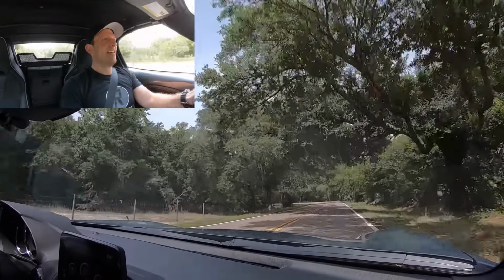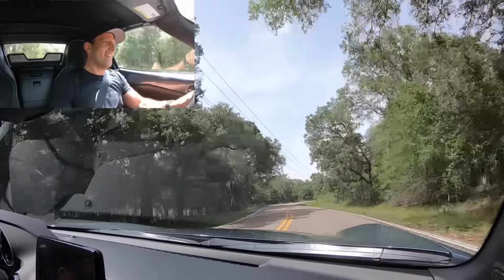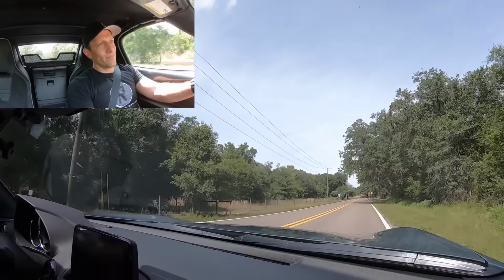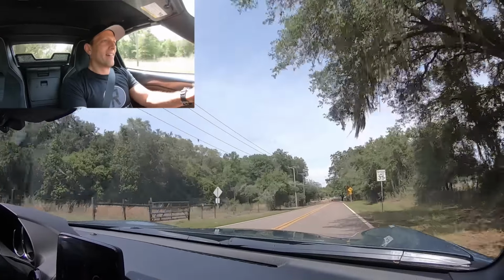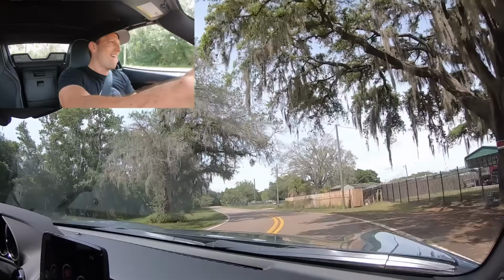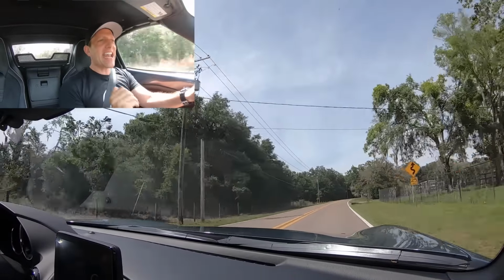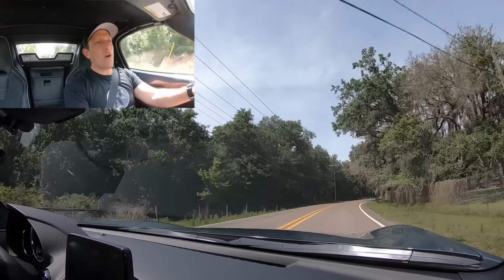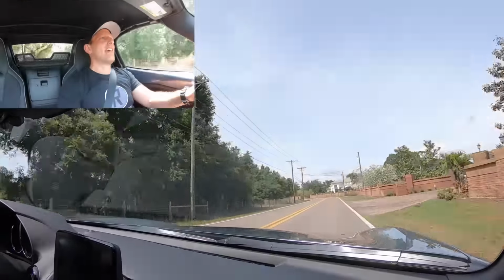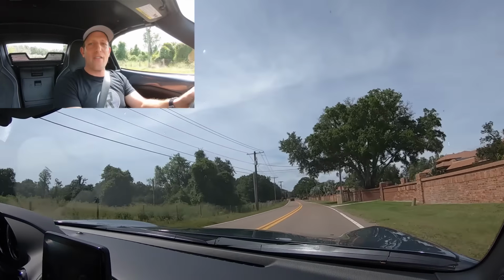Nicely done. Another downshift in the 2nd. Carry, carry. 3rd gear. Back on the brakes. Feeling good. Downshift and heel toe. Nice. Just the sound of that naturally aspirated engine. Great intake sound. Wonderful. Absolutely, positively wonderful. Love this car. Ton of fun.